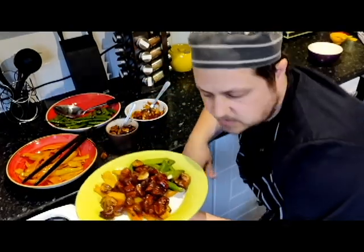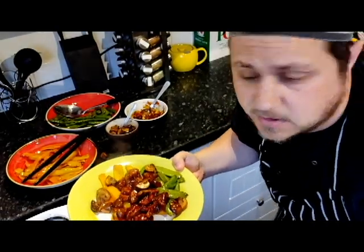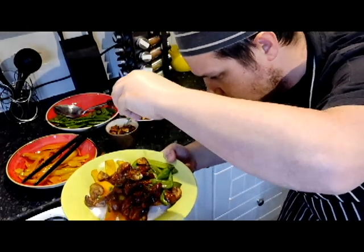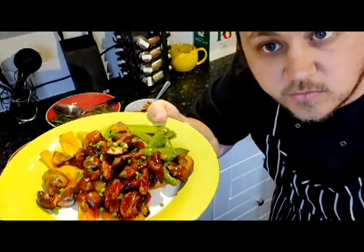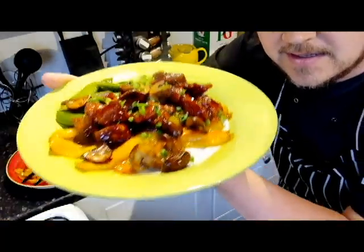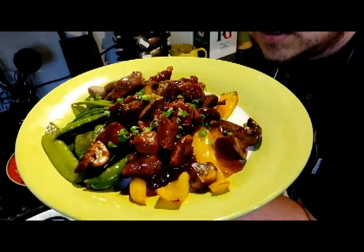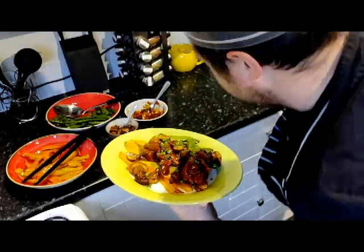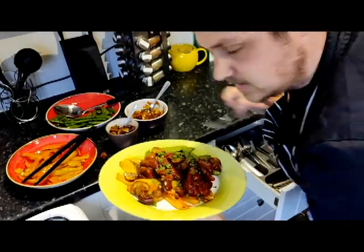And then to finish off, I've just got a little bit of garnish, which is some spring onions. I don't know what you call them in America, but just there, a little bit of greenery on the top. And voila. I mean, look at that. That just looks sensational. So, the important taste test. Let's have it.